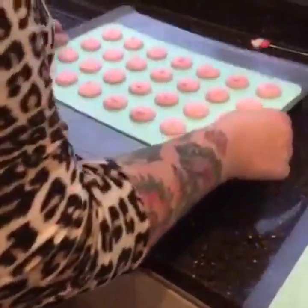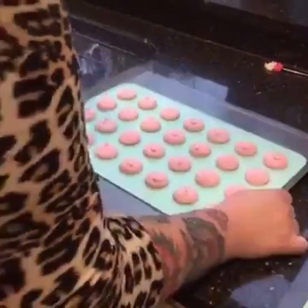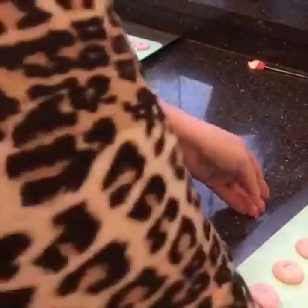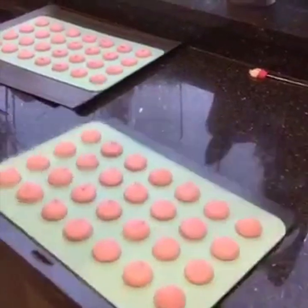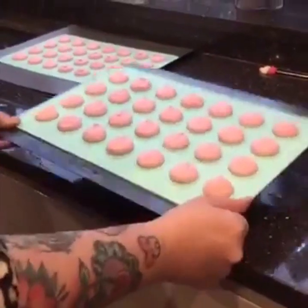What we're doing is knocking any air bubbles out of them. So every sheet just needs to have a good old slap, a good old bash before it goes anywhere, and especially before it forms the skin.